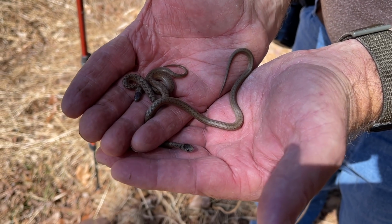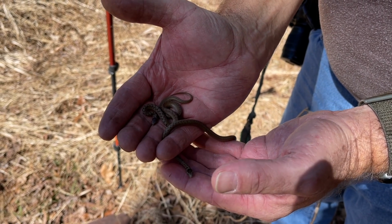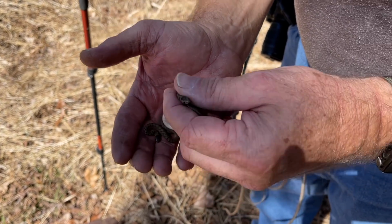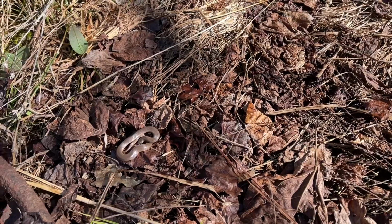Lots of fossorial stuff up. So now we're gonna kind of switch modes and really start targeting some of the bigger snakes, and hopefully we'll be able to turn up a king. That's the big thing Mike wants to see today. So we're gonna let these guys go and get after it.